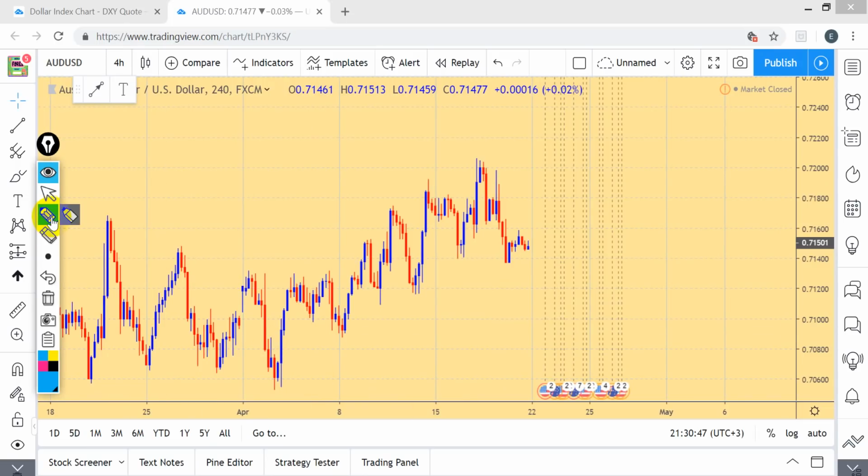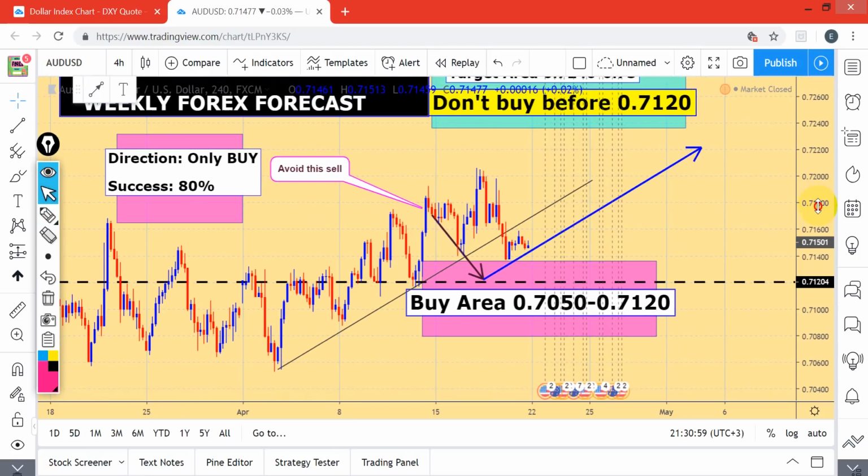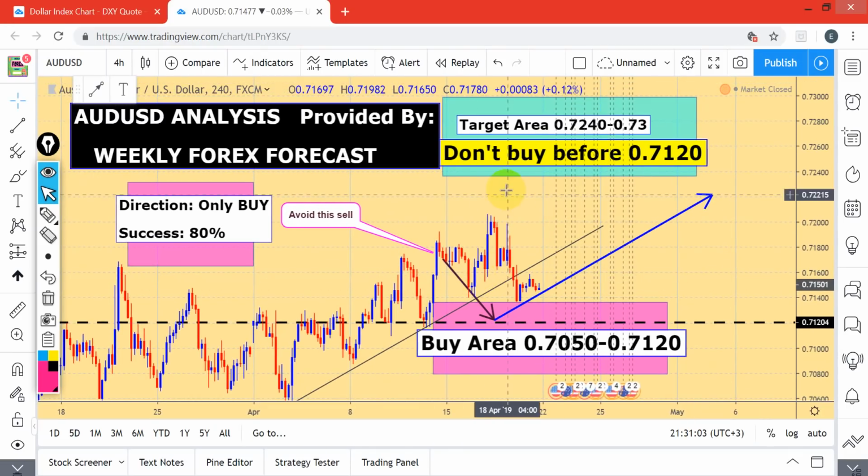The third chart, actually, we have here is the Aussie dollar. So we're looking to buy only, but this may come down a little bit first, so be careful. Last week I made this chart here, and you can see, don't buy before 7120. The price did go to 7140, so still, we need 7120. We need this line here. This is our first buy, 7120, with price action.